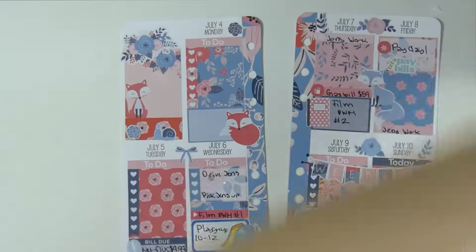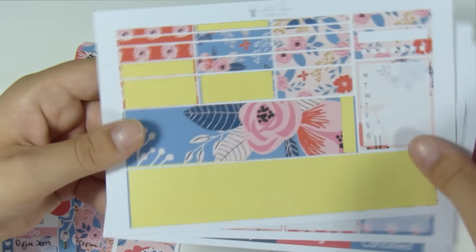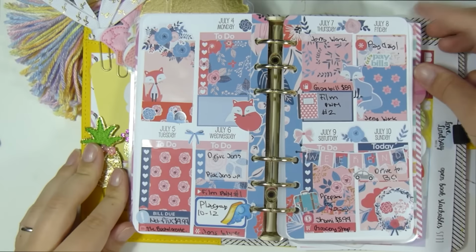And then I think I'm just going to show you guys what I have left, which is a lot because this kit is meant for a full Erin Condren.